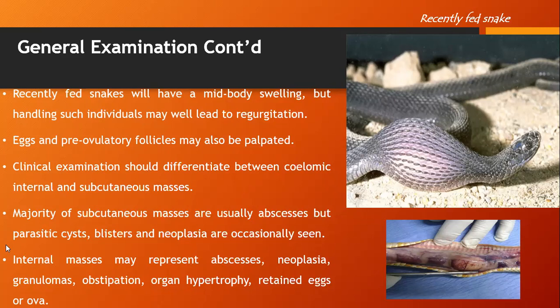The majority of subcutaneous masses are usually abscesses, but parasitic cysts, blisters, and neoplasms are occasionally seen. In the case of an abscess, you just lance using a sterile scalpel blade. You make a slit and lance the entire mass. We'll go through that later on.